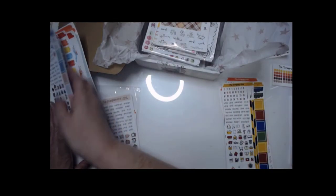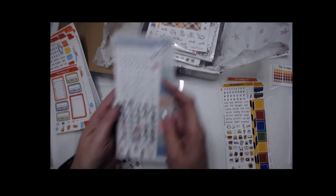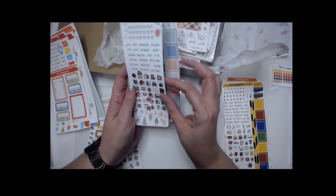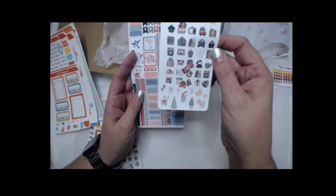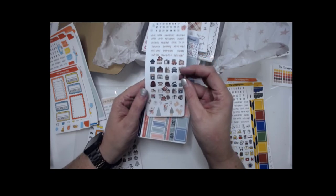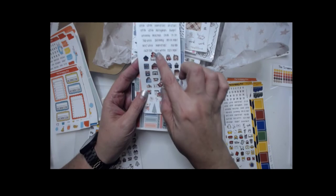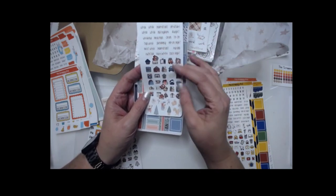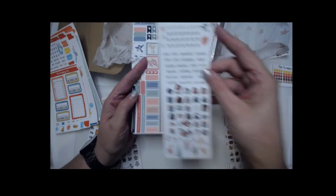Okay, let's see what this is. This is Cozy Christmas. And see, this one was cut through. It was cut all the way through. So some of these aren't here, and that is fine. I mean, actually, they're right there and there. They're just not in their spot because it was cut too hard. Boy, have I done that one.